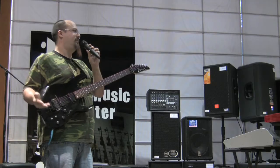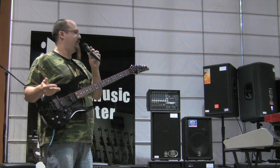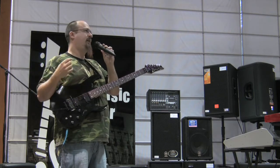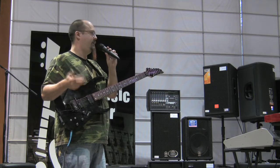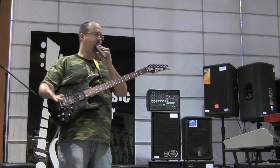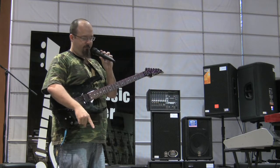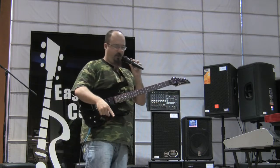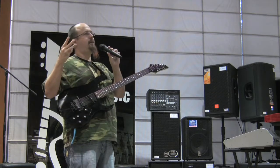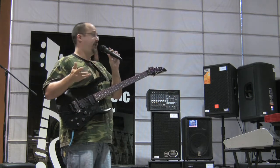Line 6 basically was a company that came out with the breakthrough technology of mimicking a lot of the expensive gear through means of digital software. It all started out with software, then came modeling amps, and then there was the Pod XT, the Pod, which basically gave you the sound of something like this at your desk through your headphones. Now, over the years, a lot of their pedal boards mimicked the characteristics of amps, microphones, speakers, ambience of a room, and effects pedals.